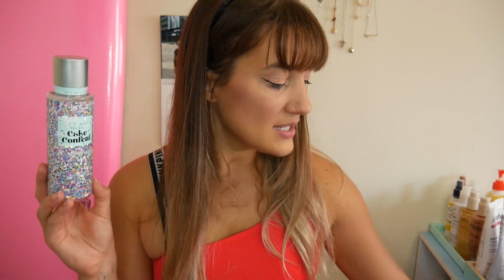Also finished Cake Confetti, one of the best sugary vanilla sweet scents. This is vanilla cream, marshmallow sprinkles, slice of heaven. I kept holding on to this because I love this vanilla, but since then I found the Pacifica Island Vanilla that I really, really enjoy. That's like a hair and body mist.